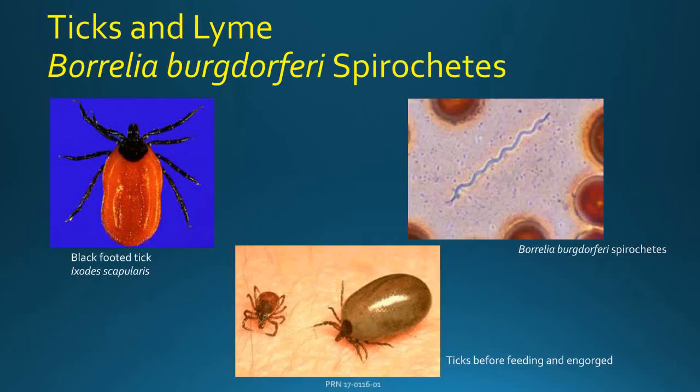So if you'll forgive me, for those of you who are more familiar than others with Lyme disease, I thought I'd ground us for a few slides in Lyme and ticks in particular. On the left of your screen is the black-footed tick, Ixodes scapularis. At the bottom in the middle is a tick that is engorged and unengorged, and you'll notice the dramatic size difference when a tick has been feeding.